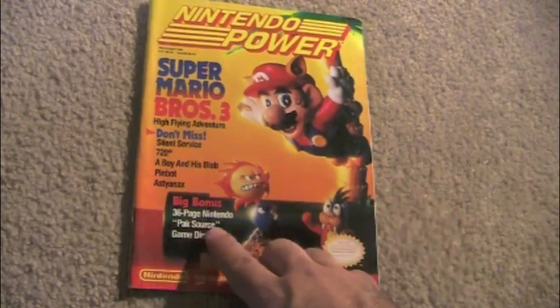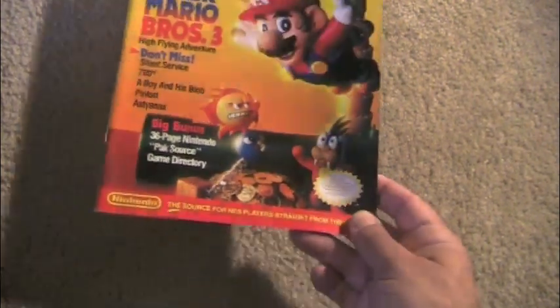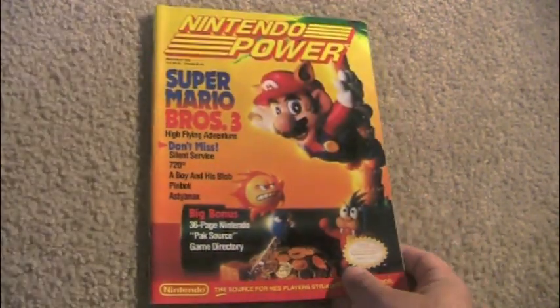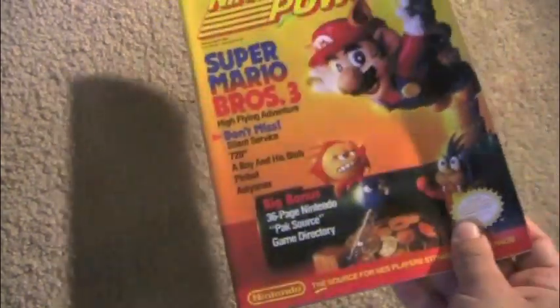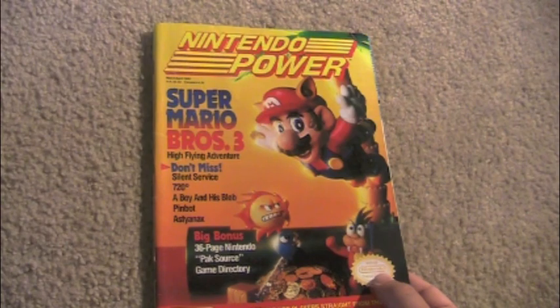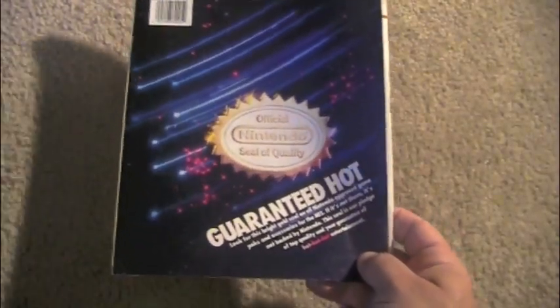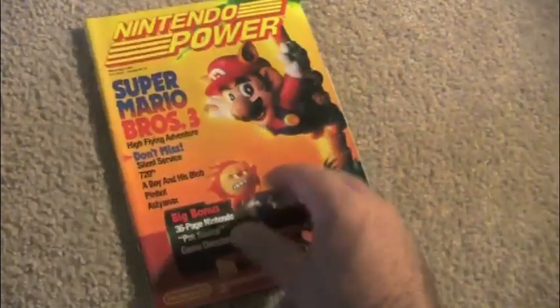Big bonus, 36-page Nintendo Pack Source Game Directory. The source for Nintendo players straight from the pros is what the slogan was back then. Retail for $3.50, that's US dollars, and in Canada was $1 more for $4.50. On the back, you just got guaranteed official Nintendo seal of quality, which unfortunately they don't really do much anymore.